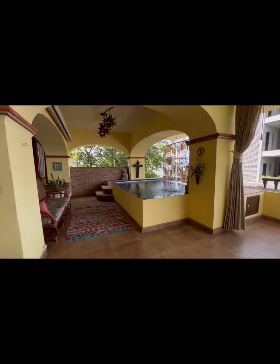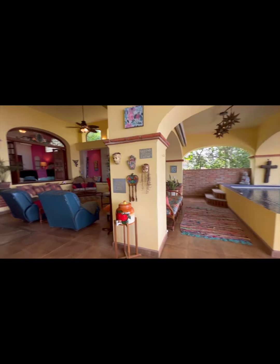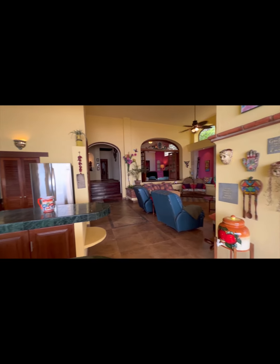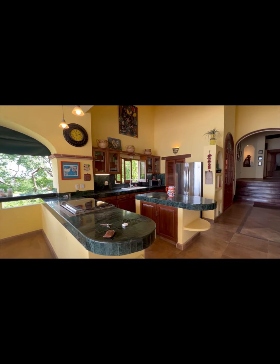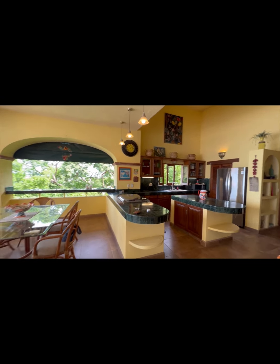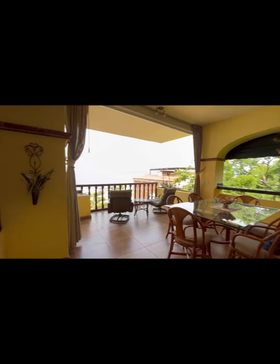You could be in Miami, you could be in Texas. This is when you're wanting to give your guests the ultimate Mexican experience. This is where they're gonna wanna come time and time again because of just the uniqueness, the character that you have here. They're not building them like this anymore, and you don't really see a lot of this style anymore.